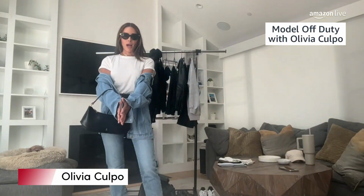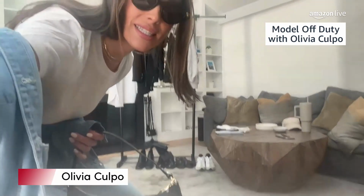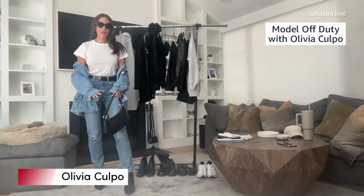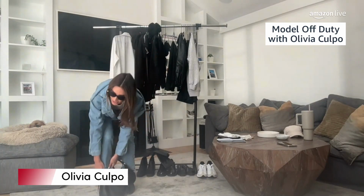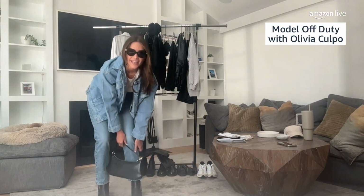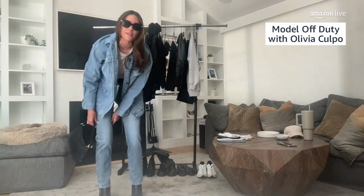We are doing model off duty today. I'm going to push you guys down a little bit so you can see the full length of everything we have here, starting with one very staple look. Also, as you guys know, ask me any and all questions. I will give you details on every single part of every single outfit.